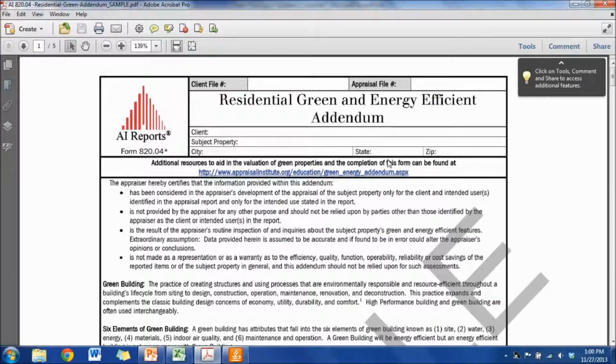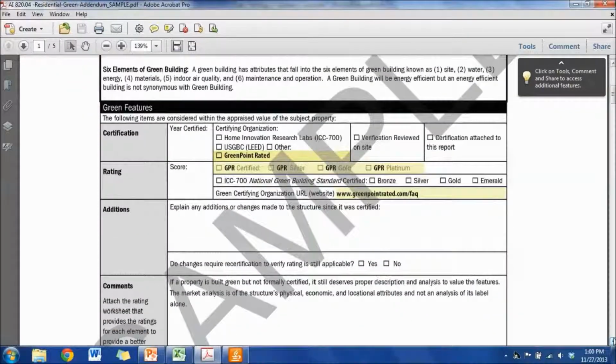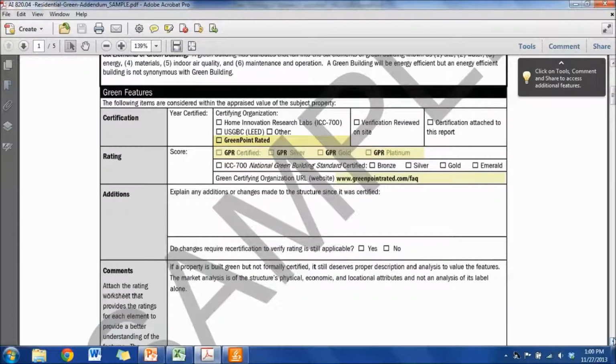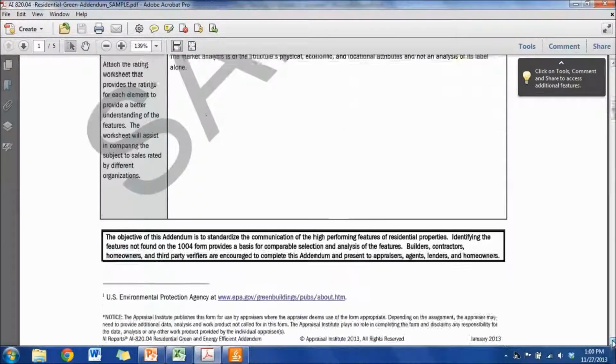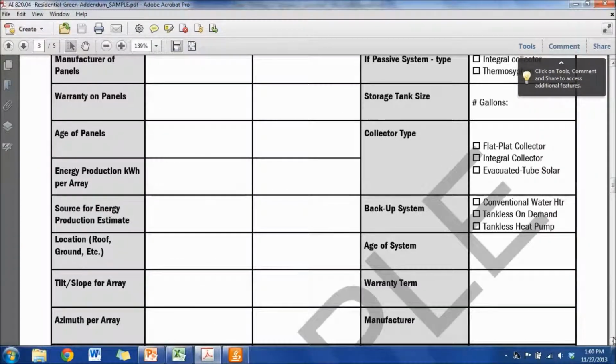So here you can see it's pretty straightforward. Basic information at the top, and most of the information included on the appraisal addendum itself, about 80%, 90% of it, you'll get off the Title 24 documents. So there's some basic information about the certification they will be looking for. And they have information about the insulation, the type of insulation, the R value, envelope, water efficiency, windows. It should not take you very long to complete this.